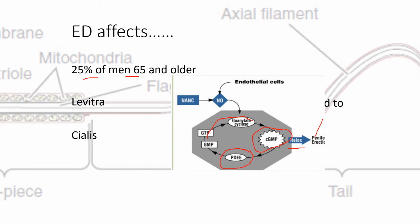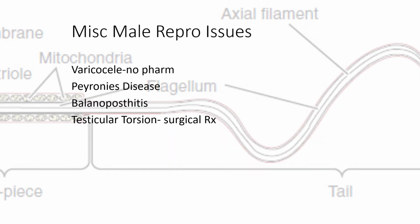Or else they will pay a brand name cost, which is anywhere from 10 to 50 times greater than the generic. Levitra is just another medicine that works the same but works longer, and Cialis actually gives you the longest effect. So some other miscellaneous effects: the varicocele, Peyronie's, balanoposthitis, and torsion.